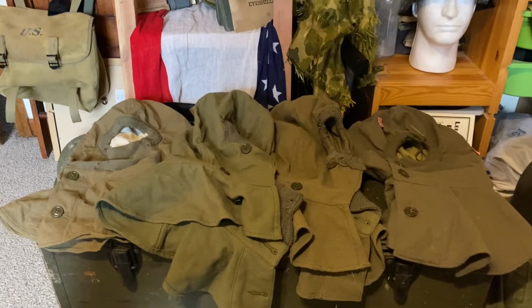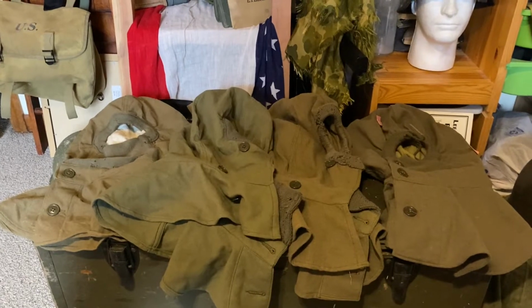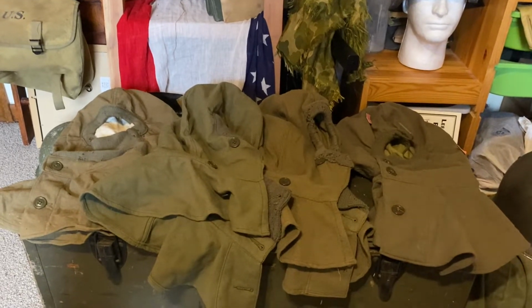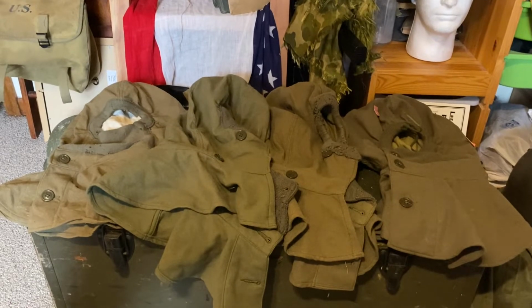This hood was seen in such films. The only two that I know of that it's shown up in are Band of Brothers, during the Battle of the Bulge episode where they're all in the foxholes and stuff. One of the runners, or Jeep drivers or something, delivers a message to one of the guys and he's wearing a gas hood underneath his helmet.